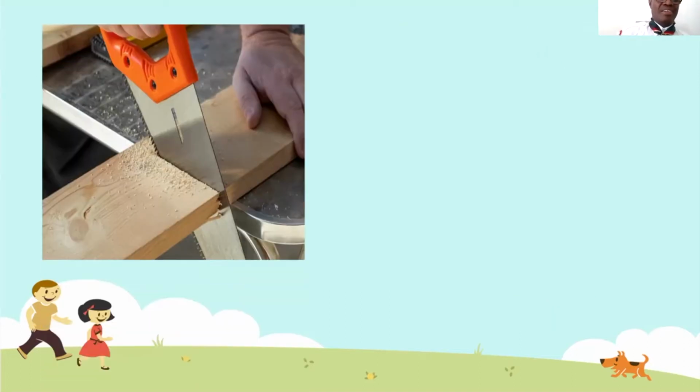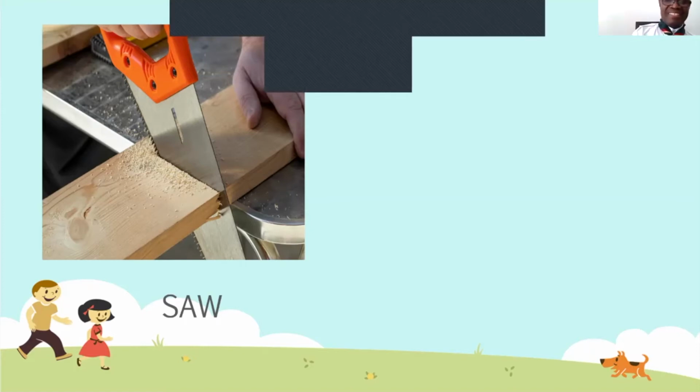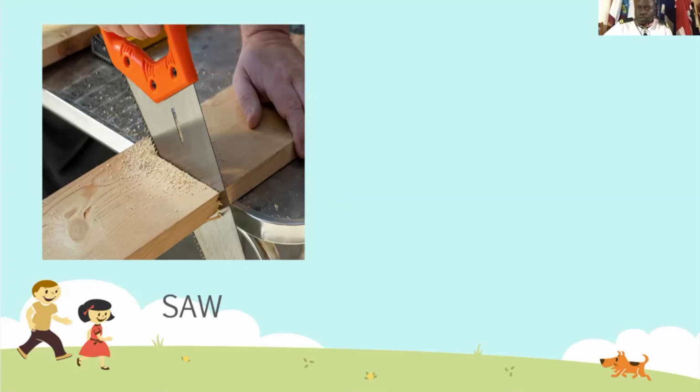What is that? Everybody should know that. Okay, they're firing off, Uncle. We've got saw. Everyone is saying that's a saw. Do they know what the purpose for the saw is? What is the saw used for, boys and girls? Let's let Uncle know. To cut wood. Exactly. To cut trees. Yes, to cut in half. Yes, it is used to cut wood.